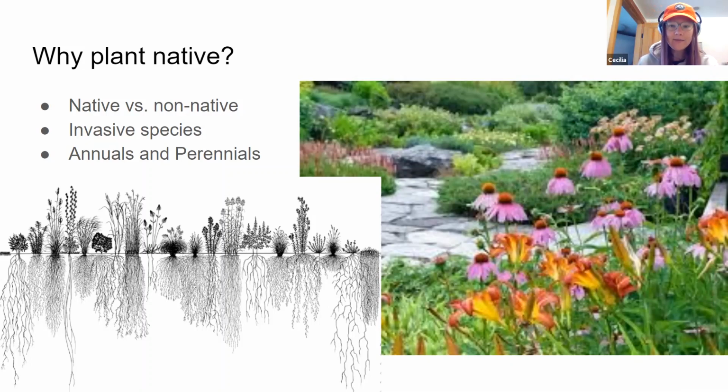So native plants are simply, as I said, plants that evolved to grow in an area, whereas non-native plants are plants that come from other places. There's a lot of talk about invasive species, of course, and invasive species are not all non-native species. Invasive species are just a particular plant that, because it wasn't evolved to grow in a certain area, doesn't have any biological control in that place. And so if it is established in a new place, it will easily take over and start to edge out a lot of those native plants.